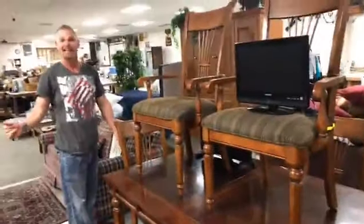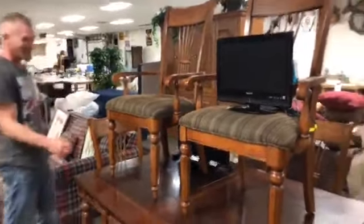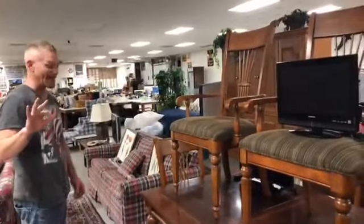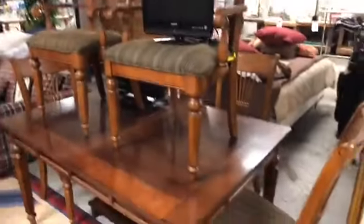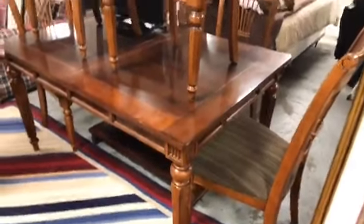Another nice table and chairs. Yes. Yeah, this came out of the second kitchenette room. I think they had 2 or 3 dining rooms and a huge kitchen. Wow. They had the whole thing filled up. But these are a match set here, and they're in really good shape. And so design on that, very nice.